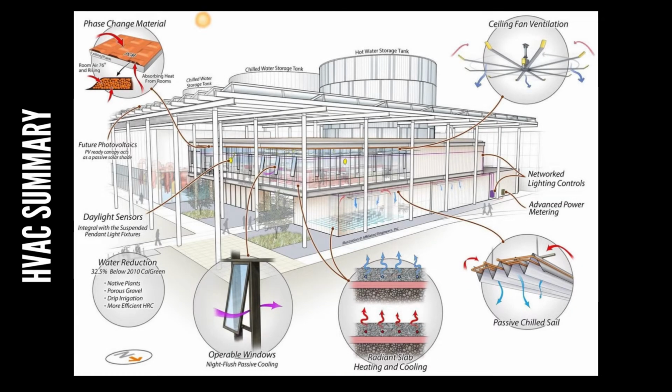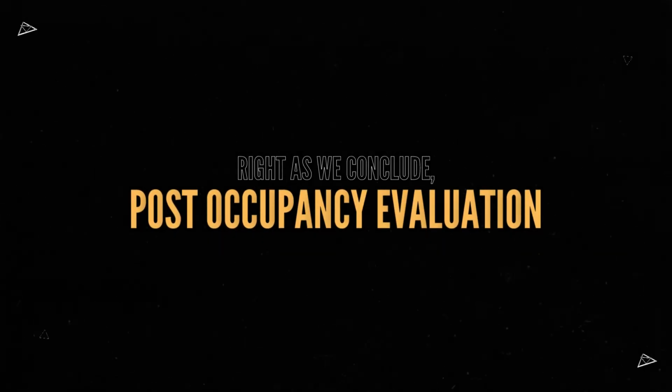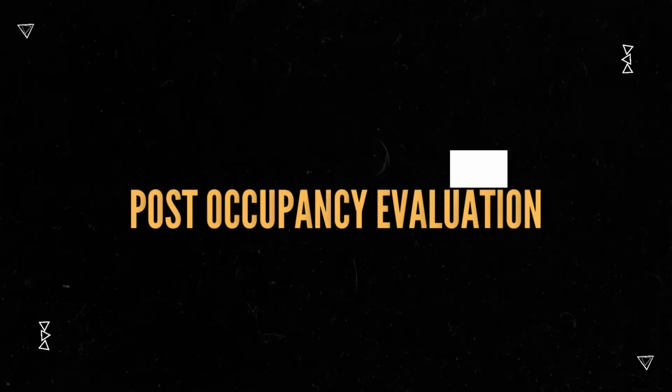To sum up the HVAC system, Stanford applied active and passive strategies to assist the central energy facility in ventilation, cooling, and determine how to operate in the most economical way. Right, as we conclude, here is our study with the post-occupancy evaluation of Stanford University Central Energy Facility.